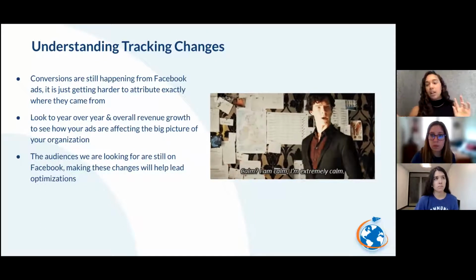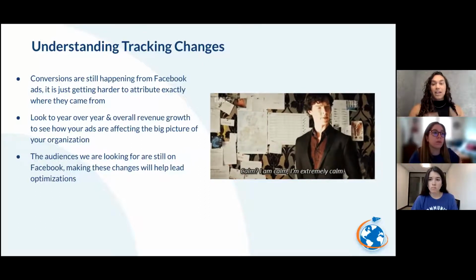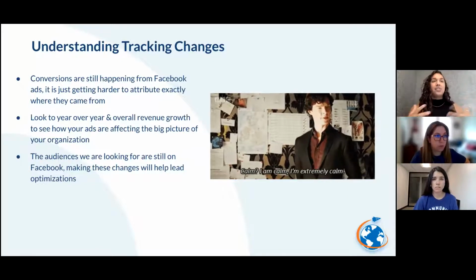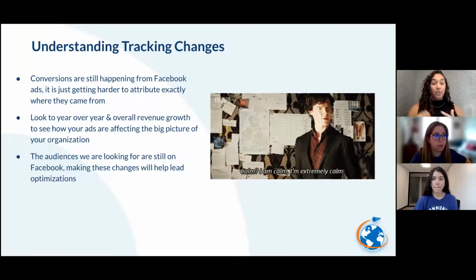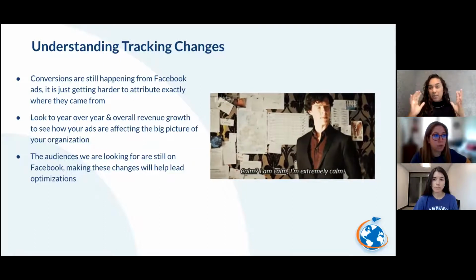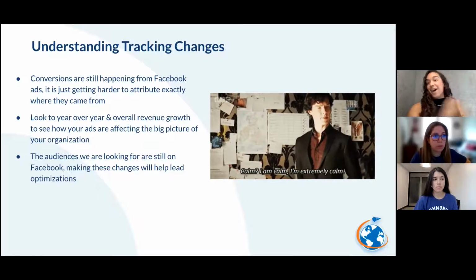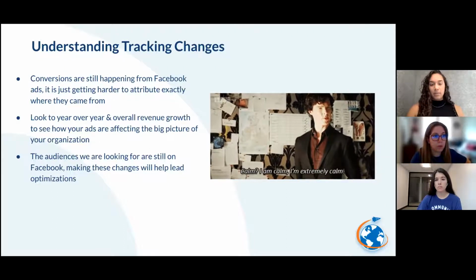But we know this is a lot of information in terms of tracking changes, but this doesn't mean that conversions aren't happening on Facebook anymore. It's just changing how we're seeing overall data, and it's forcing us to look at more year over year and also revenue growth as well. It's just forcing us to go bigger picture, like I said, but audiences are still on Facebook, right? Nothing happened with them in terms of their activity. Just making these changes will help lead our optimizations.